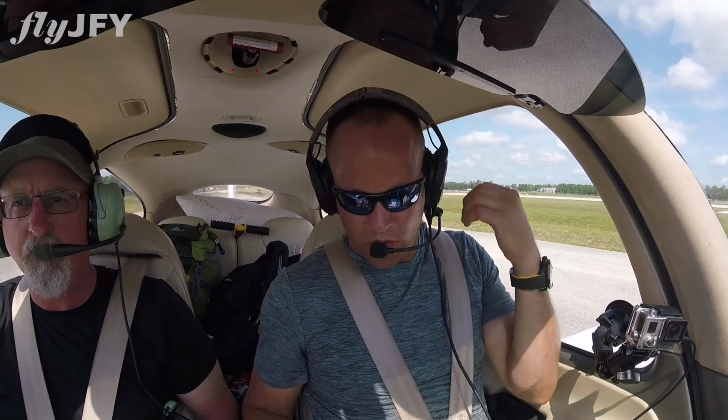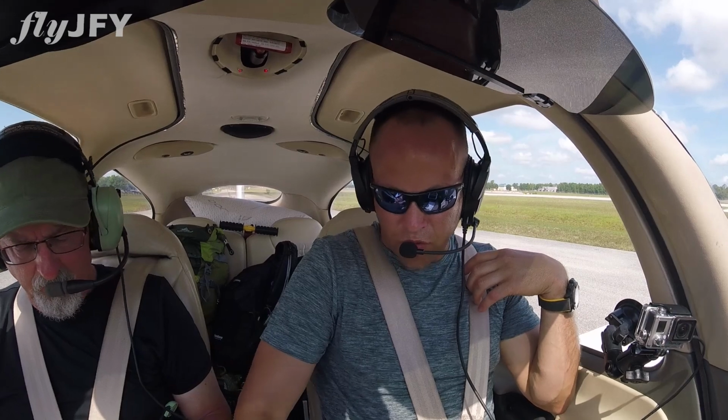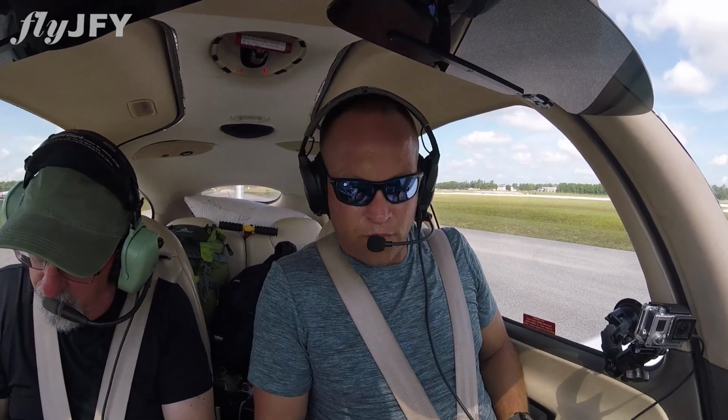So I'm going to do our pre-takeoff checks. Pump on, fuel in the correct tank, mixture rich. Flaps are set here. We don't have our spot yet. All the pellets on and ready. Let's test it real quick.